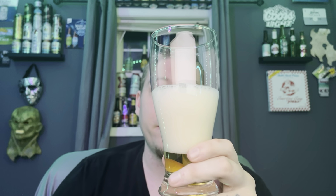Oh my God, I did a goof. Look at the head on that. I poured that way too aggressively. Good God, that is light. Look how light that beer is. I don't know if it shows up on camera as much as it does in person, but okay, the head's dissipating relatively quickly. Let's go ahead and finish this off.